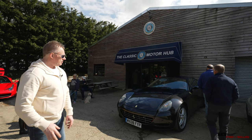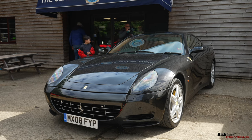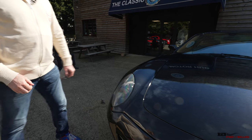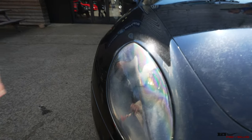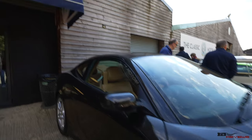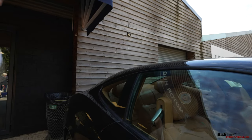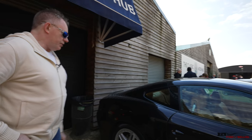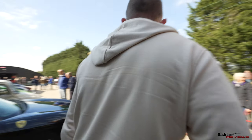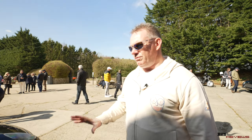And here, moving across here, we've got a 612 Scaglietti. You see here the problems that some of these suffer with, where you get some discolouring on the covers over the headlights. And it's got split rims on this 612. Looks like a Cuero interior, beautiful tan interior, and it's got the auto box. So a single plate auto box, they were a bit clunky in those days, but it is what it is. It's before they implemented the dual plate clutches.